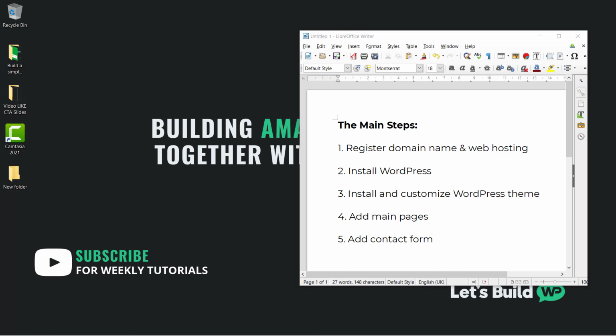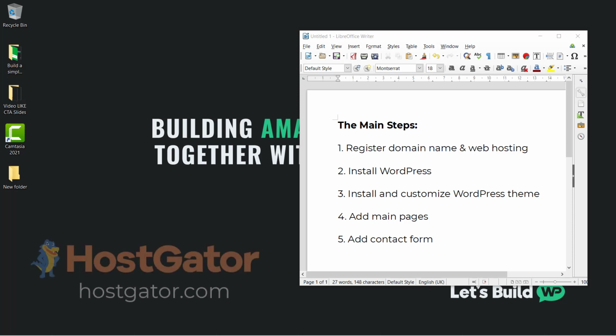So the first thing we need to do is register a domain name and set up web hosting for our website. Lucky for us, we can get both of these things at the same place, which is a website called HostGator.com. This is a company I've been using for years now without any problems. They're a great low-cost hosting company, which is exactly what we want.